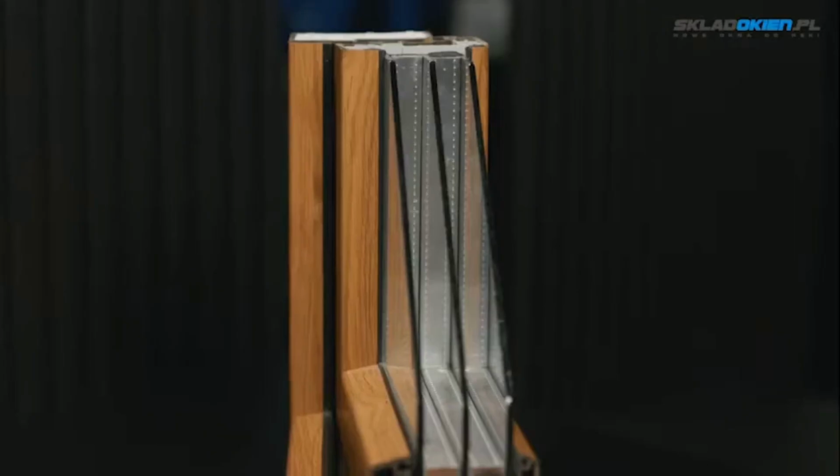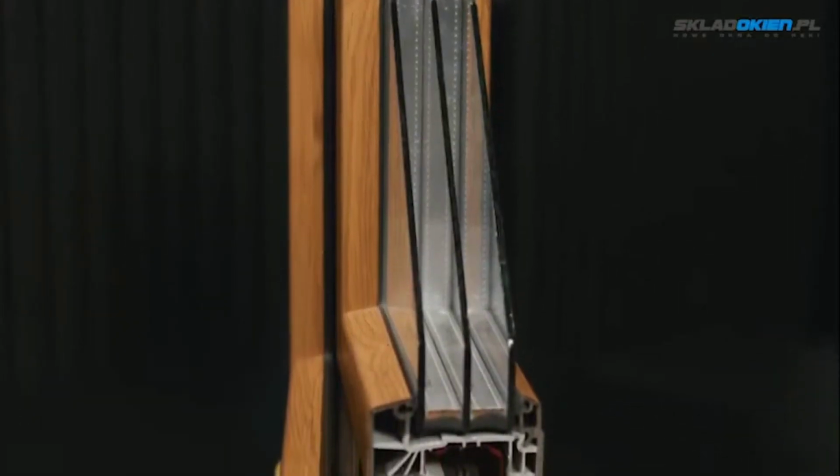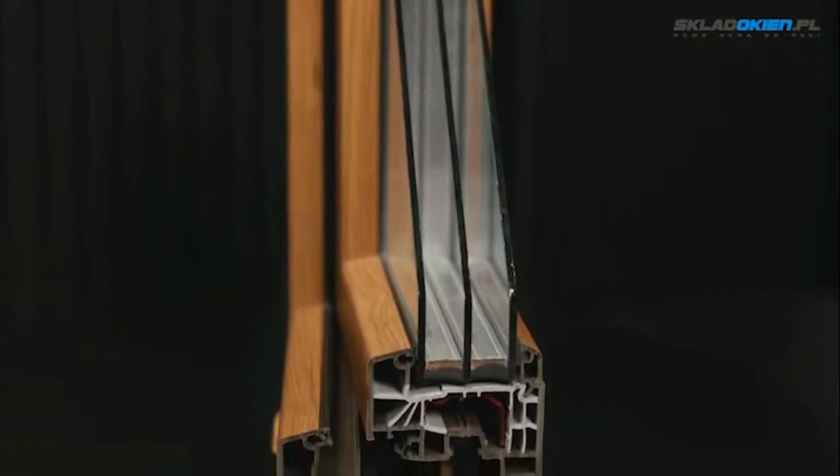The second aspect is acoustics. The quality of the acoustic parameters is closely related to the thermal performance of the window. Simply put, the better the thermal coefficient, the better the sound insulation of the window. For the most demanding, there is the option to add special sound-absorbing glass. The third aspect is your personal style preferences. It is worth choosing windows that are well suited to the planned interior design and your personal preferences.